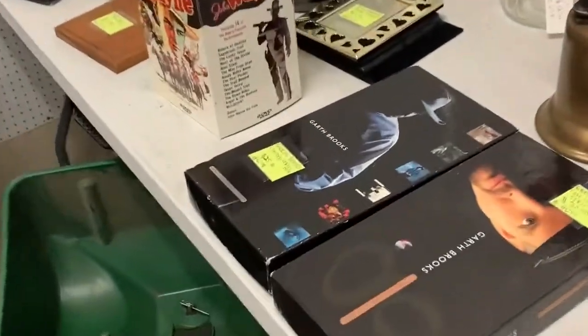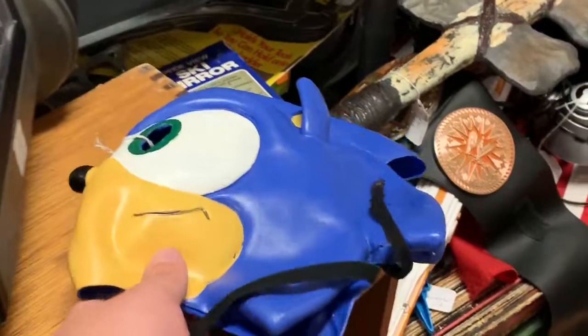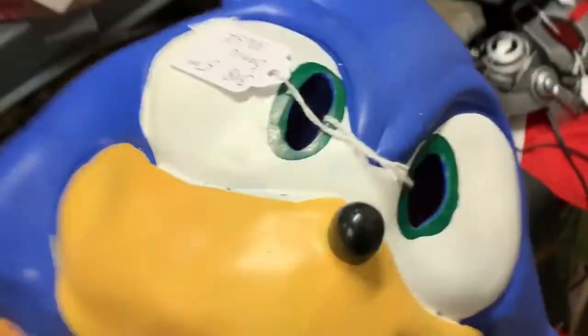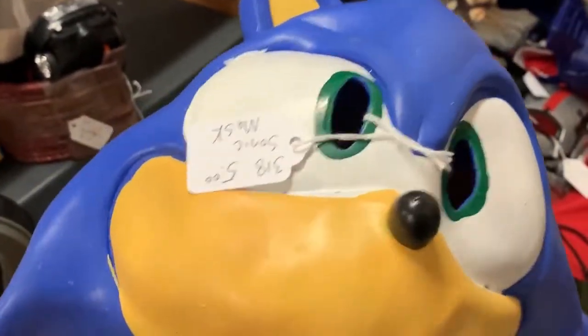As you can see, it doesn't look like it at first glance, but this booth actually has some NASCAR stuff, some memorabilia. Hey, that's way better than a bunch of cleaning chemicals just sitting around. But back here in this booth, holy shit, is that a Sonic the Hedgehog mask? It is, for $5. And they say you don't find anything at flea markets. I think this instantly proves them wrong. Can't wait to wear this out at night.